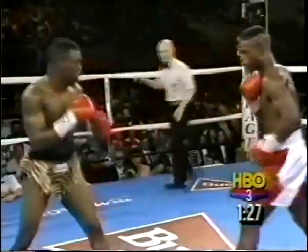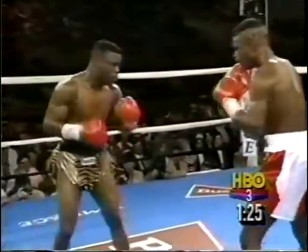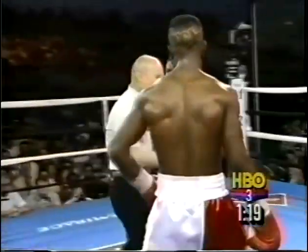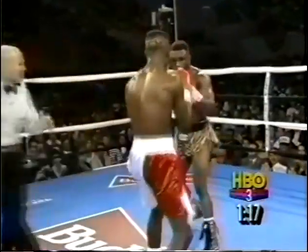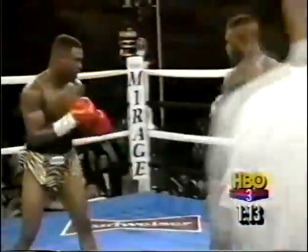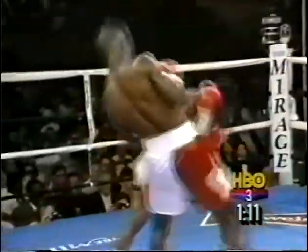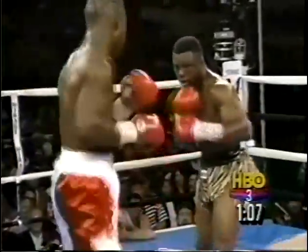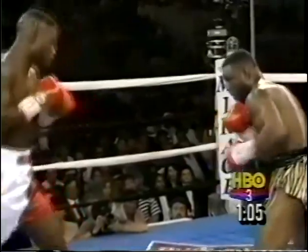Don't know how long Terry Norris can bounce like that, though. He only bounces when he's extra confident. Now Mills Lane gets ready to talk about low blows again, and Meldrick Taylor argues, no, I didn't get him low. Right hand lands. And Taylor sticks his tongue out at him and says, I took your shot, you didn't get me. Well, that usually means just the opposite.